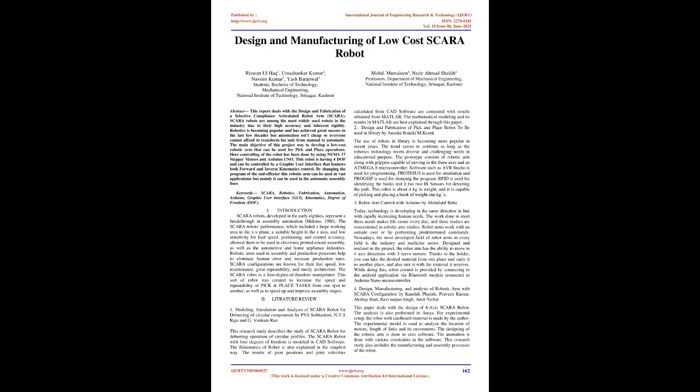Robotic arms used in assembly and production processes help to eliminate human error and increase production rates. SCARA configurations are known for their fast speed, low maintenance, great repeatability, and sturdy architecture. The SCARA robot is a 4-degree of freedom manipulator. This sort of robot was created to increase the speed and repeatability of pick-and-place tasks from one spot to another, as well as to speed up and improve assembly stages.